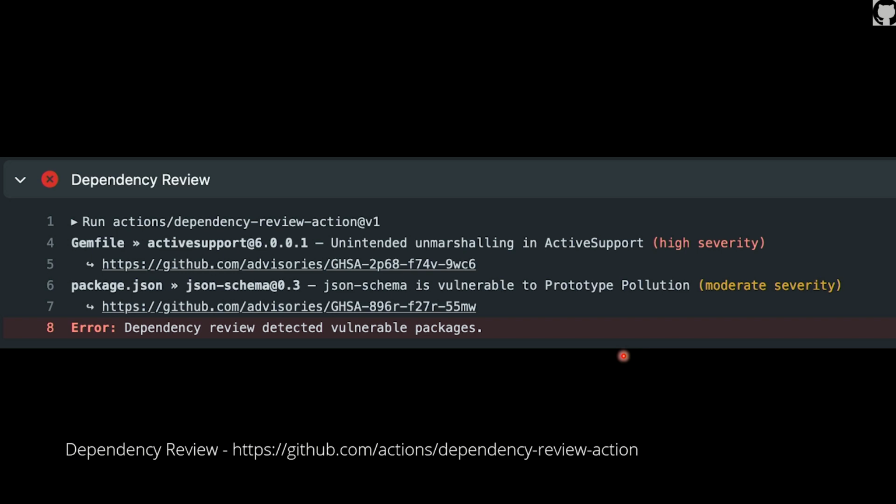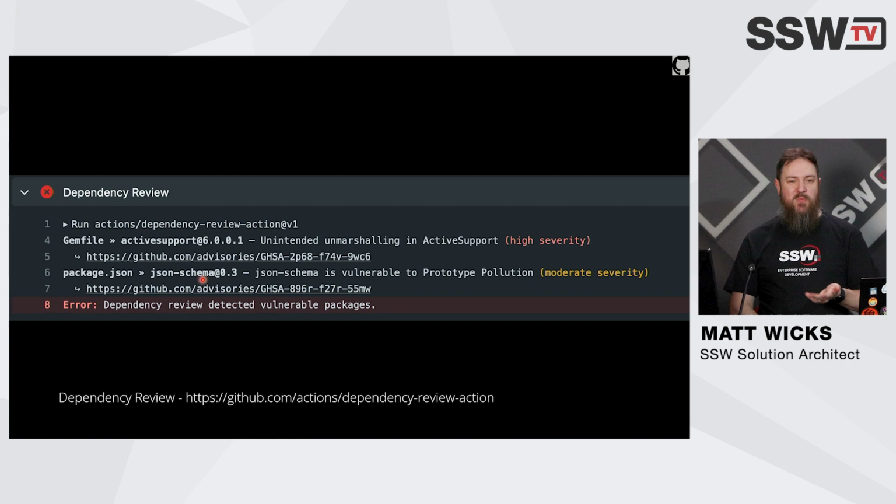You can have an action that runs as part of your PR flow that checks, hey, let's review our dependencies. Here it's looked into different things, and it said, hey, look, you're running Ruby. There's a gemfile, and there's a high severity bug on this, and then you've got a package.json, and there's a vulnerability there, and it can actually look for you. That's pretty cool. It seems more reactive, so maybe you're doing it on push or something like that.